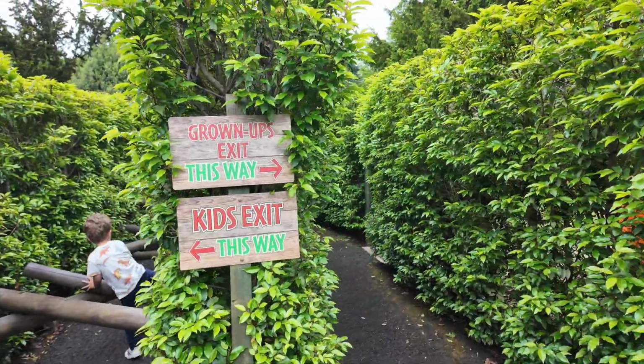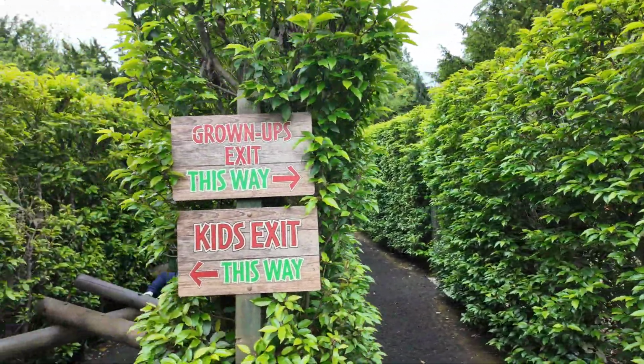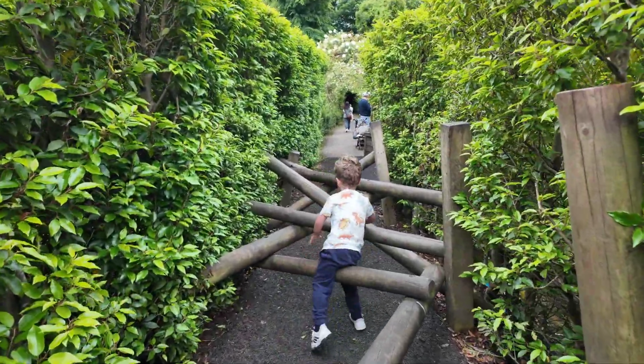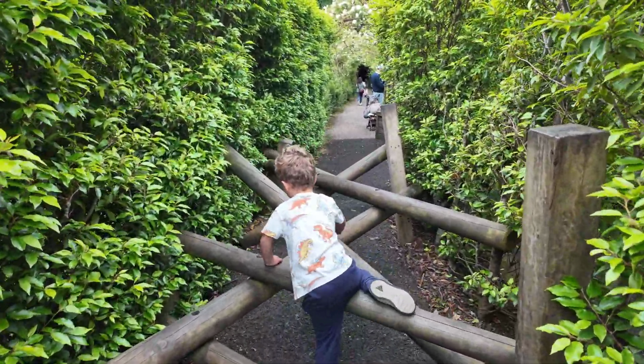Right, well there we go. We didn't find all the stamps, but a few's enough. This is a nice little thing just to keep you busy. Don't you climb over it as well, the kids' exit.